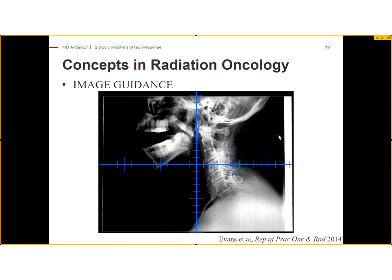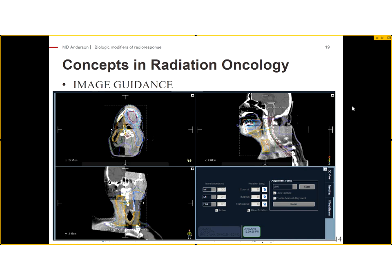Now we can even do a cone beam CT, which I alluded to earlier, which is basically a low-resolution CAT scan. So this is the original CAT scan, and this is the CAT scan performed on that patient that day. Okay, so we can align even to that for even more clarity in regards to where the patient is located.